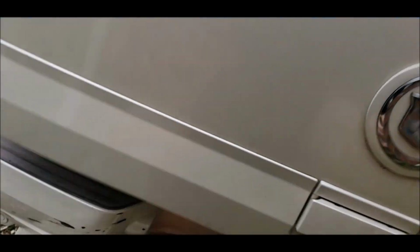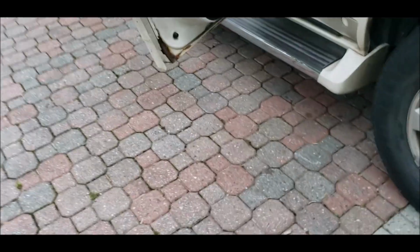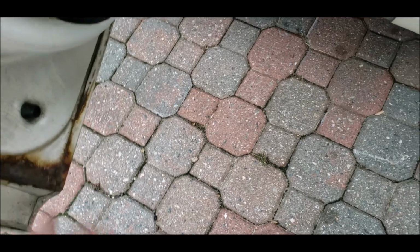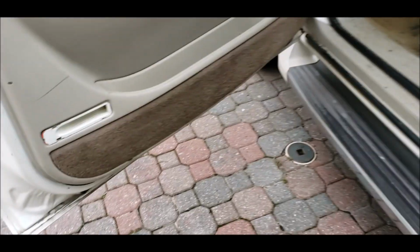Theft guard. Orange peel. We'll get to this. I'm gonna do some. Ooh, look at that door. How did I miss you? We're gonna need this shop. Luckily, it's just a Tahoe with some fancy badging.